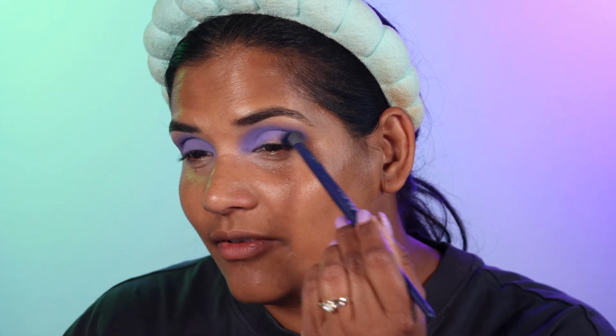So I'm going into Midnight Teal. This shade, it was definitely lightly pigmented in the swatch. I did swatch it a few times over. I built it up a little bit, so I'm curious to see how it performs on the lid. It seems to be just fine.